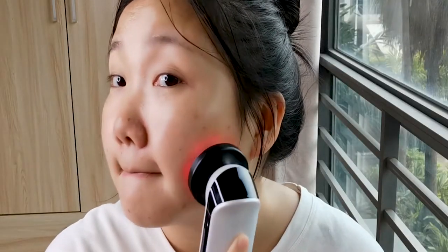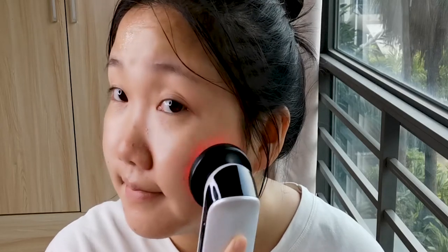Alright, so I'm gonna give myself the purple treatment and then go to the maximum energy level. Ooh, okay. I can already hear a little bit of buzzing. I think you can just move it like this and then move in circular motions like that. Like small circles on your chin as well. And then just maybe a little bit of circular motions on my forehead as well.